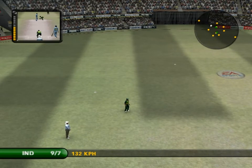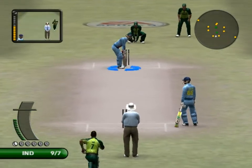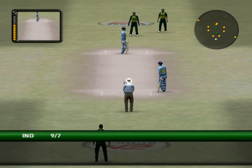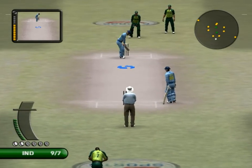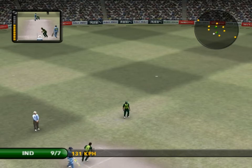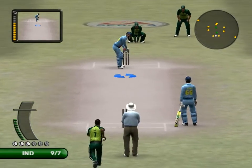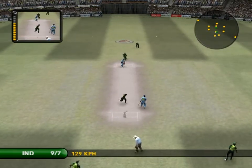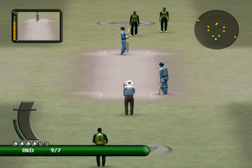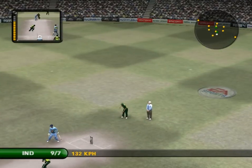It's straight to a fielder. It's straight to a fielder.